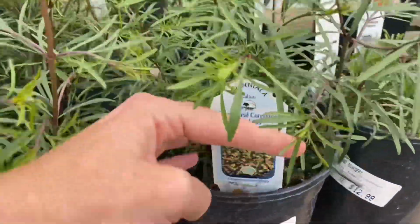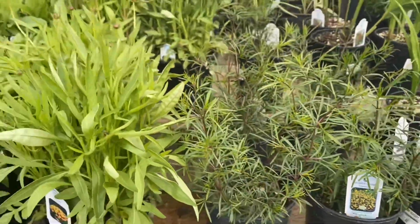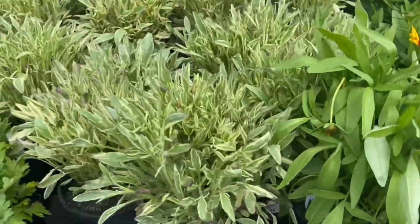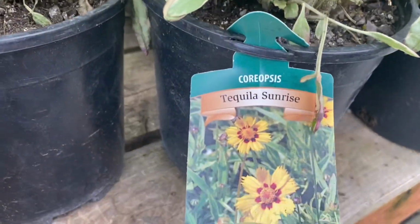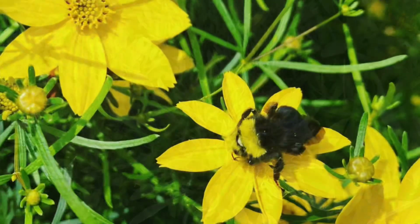Another fabulous pollinator attractor is Coreopsis. I have 4 varieties, but I am particularly fond of one called Zagreb. These are wonderful plants that can range from 8 inches to 24 inches in height and provide repeat blooms throughout the season that will bring in all the native bees.